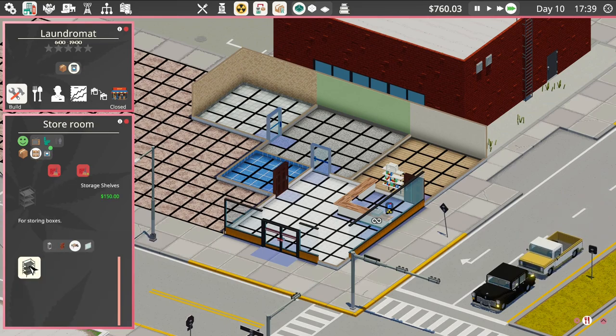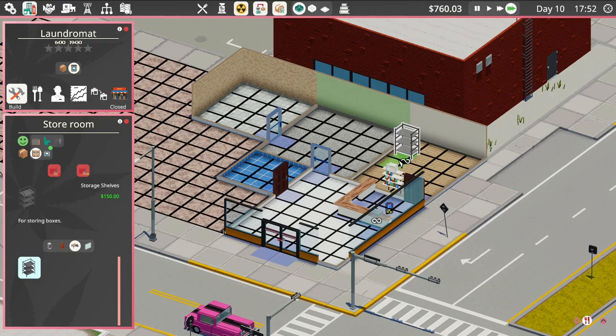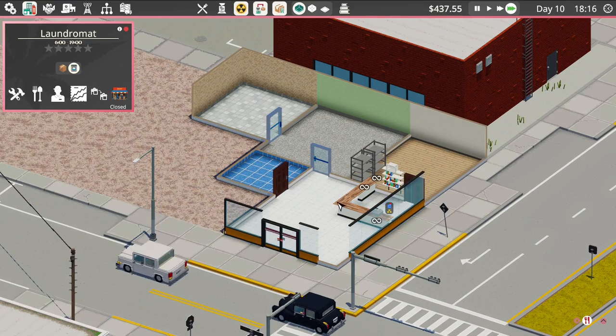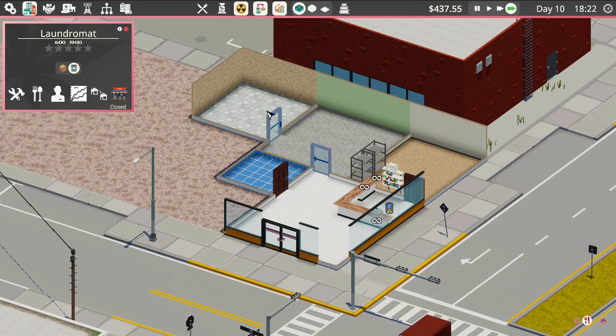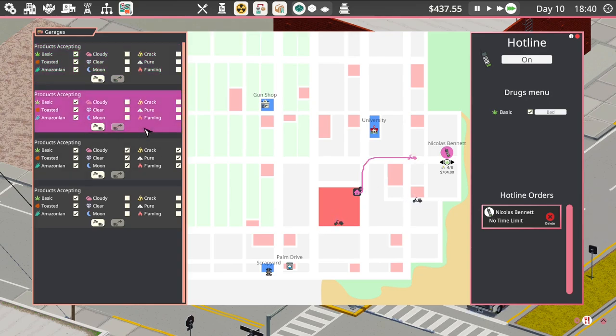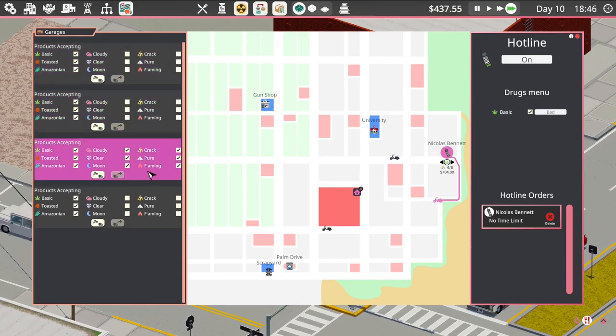How much are the stock shelves? 150. Alright, so I can start delivering some stock here. Oh no, because I need a member of staff then, don't I? Alright, come on then. Let's get this game fast forward. Get these drugs to people. Come on, what are we all doing?